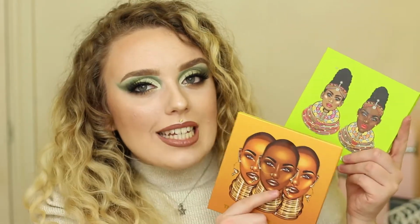Okay, I think I'm going to start with my honourable mentions first for this, and then I'm going to give you my final choice. I actually have two for one of my honourable mentions, or I guess dishonourable in this section. I have two palettes by Juvia's Place. I wanted these for ages. I kept seeing everyone else using Juvia's Place, especially American YouTubers, and I was like, I really want to try these.